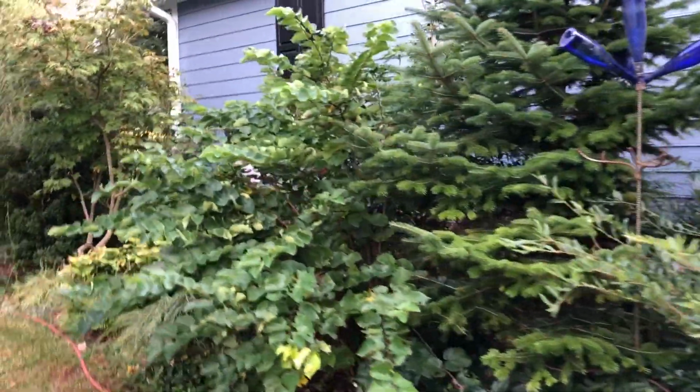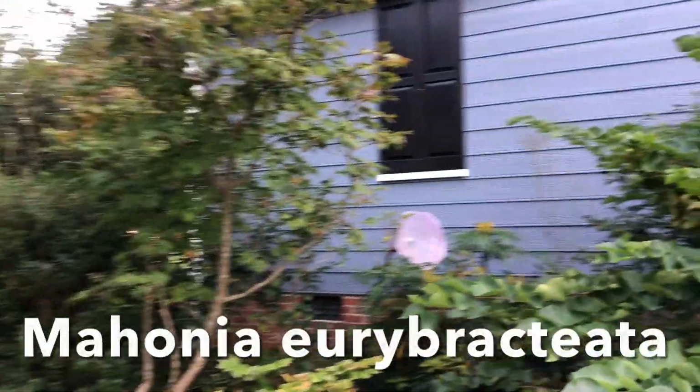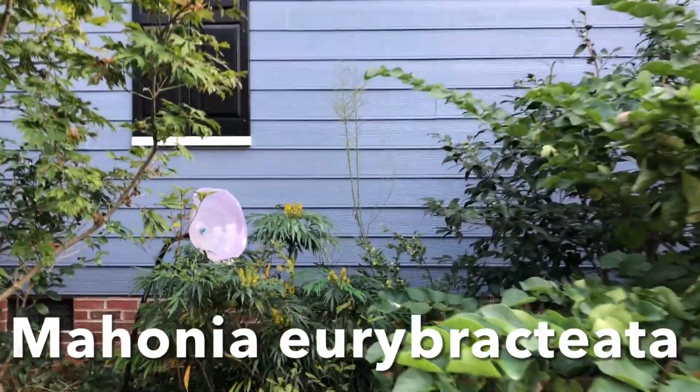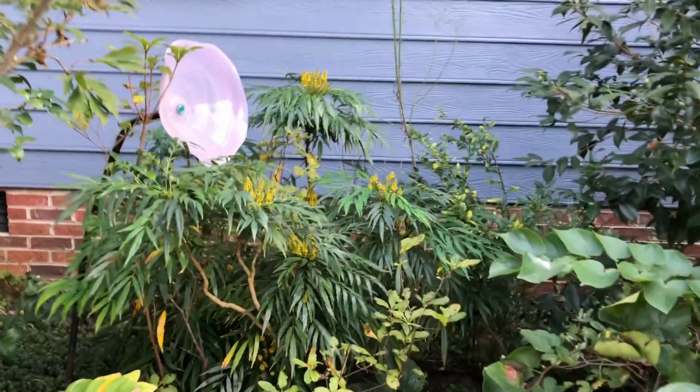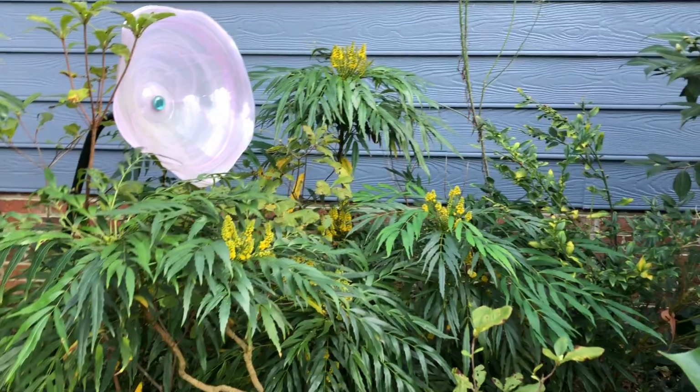The north border also doesn't get any attention whatsoever. The Mahonia eurybracteata is starting to bloom. You can see those nice yellow flowers. This is a plant I really love.